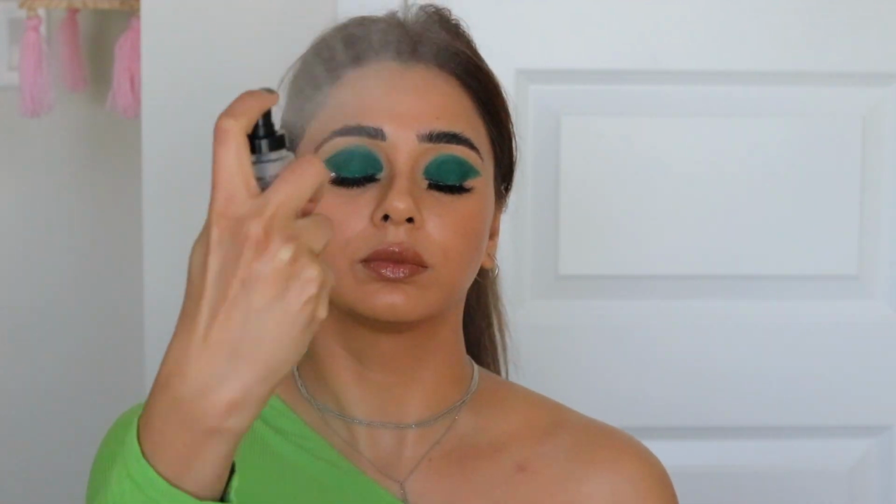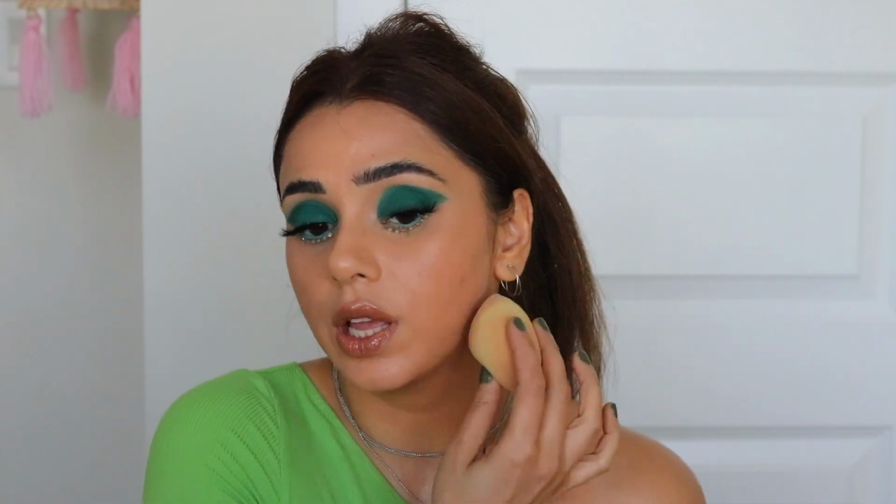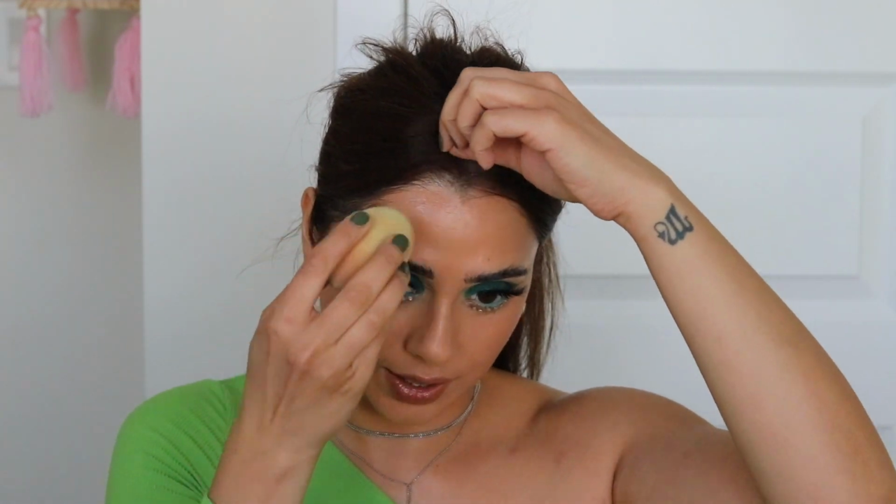I'm actually going to use my Milani Make It Last setting spray, and I'm just gonna give my face a quick spritz, just let it dry, and voila. So once you have this on, your face will look really nice, your makeup looks nice and radiant and glowy. You can go right over everything at the end with your beauty blender and you're gonna be done. And this is how I usually achieve my nice dewy radiant looking skin for a fall or winter season.